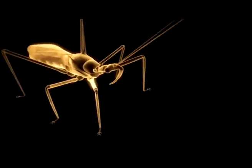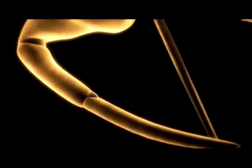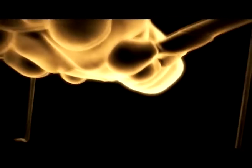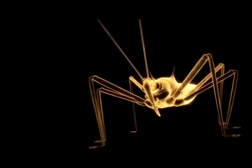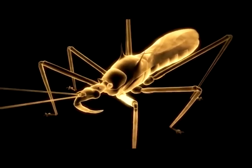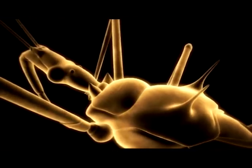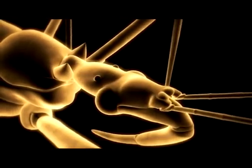Part long sucking mouth, part syringe for injecting venom. The assassin bug stabs its prey using this long beak-like structure. The assassin bug feeds on any insect it can catch. It's even been known to skewer bats and humans.